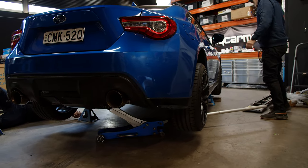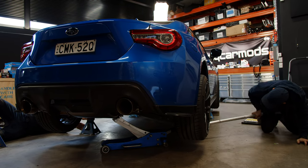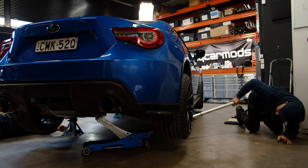Are you at maximum height? Is this it? I could go a little bit higher, but we just want it even, really. Yeah. So you just need to go a bit higher, man, if you can. How's that? Hold on. We've got to come back down on the jack.